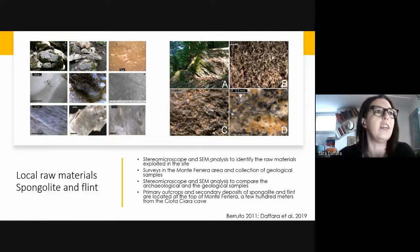was why did these Neanderthal groups of the Ciota Ciara Cave decide to exploit vein quartz, whose supply areas are more distant from the site, instead of exploiting just spongolite and flint, which are very close to the cave. Well, one of the answers is that spongolite, as I said before, is very hard to control in the results of the napping activities, and so probably they made a choice in this sense.